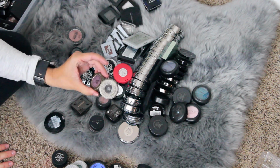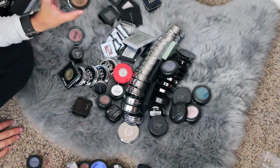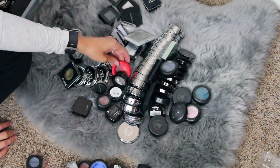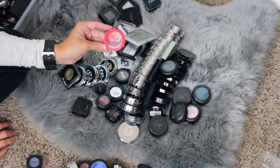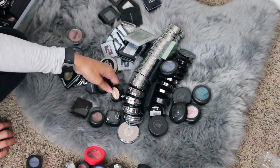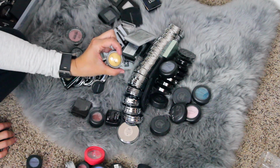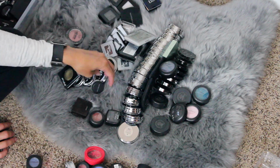This Urban Decay one, it's in Heist. I'm going to keep this one too. It's a really pretty matte color. Color Molten I'm going to toss in here. This Stila, I love this eyeshadow. I'm going to keep that guy. Here are a couple more Jane Cosmetics that I'm going to put in here. I'm going to get rid of this Baked City Color eyeshadow. I just don't like that one.